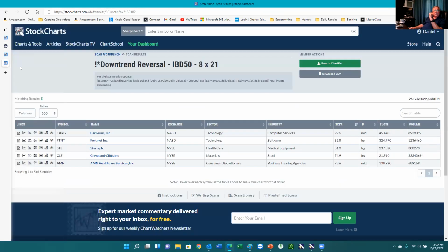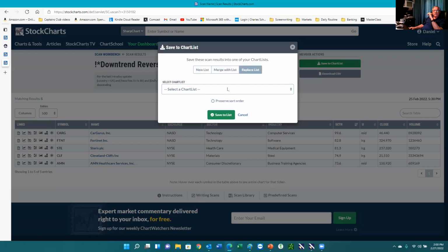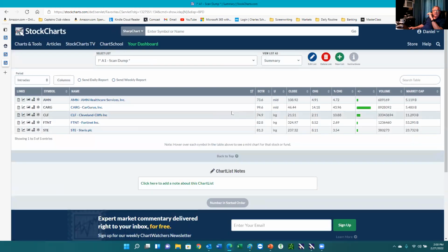Okay. So the first scan that I want to show is actually the downtrend IBD 50, the 8 moving average crossing the 21. You can see what my scan looks like down here. It's kind of small, but it's all US stocks using a favorites list, which is the IBD 50. It's looking for volume of more than 200,000 per day. Okay. It's looking for the 8 moving average to cross the 21 from the bottom to the top. Yep. And then it ranks it by sector, which is a technical ranking. Okay. So these are the ones that have delivered. Interesting. These 5 stocks. And what I can do now is move those into another list, and then I can work with it.